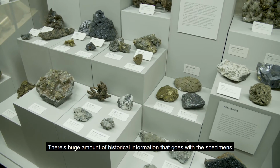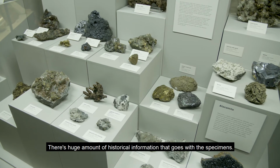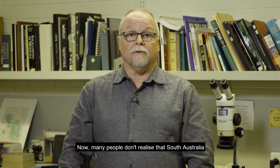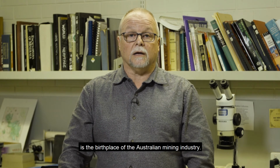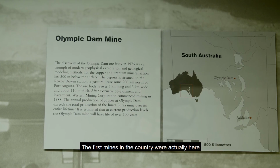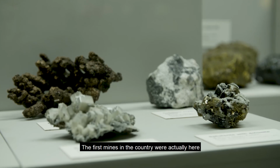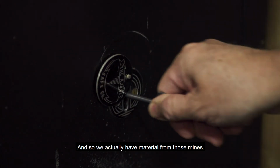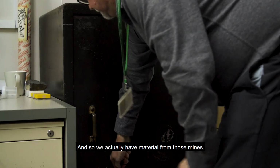We can learn so much from the collections. There's a huge amount of historical information that goes with the specimens. Now, many people don't realise that South Australia is the birthplace of the Australian mining industry. The first mines in the country were actually here in the foothills at Glen Osmond back in the 1840s. And so we actually have material from those mines.